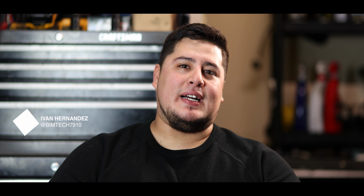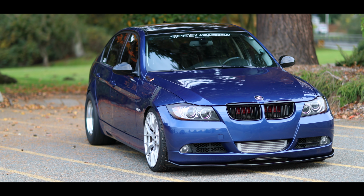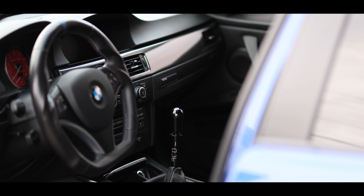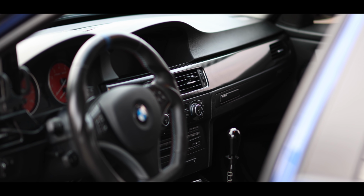My name's Ivan. I drive a 2008 BMW 335. So I bought the car end of 2012. This is my second 335. And I actually owned an automatic black 335 that I sold just to buy this one. I really wanted the manual with the Montego blue combination, and turns out that I found one.